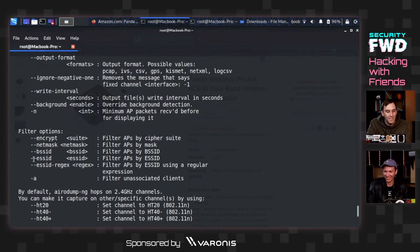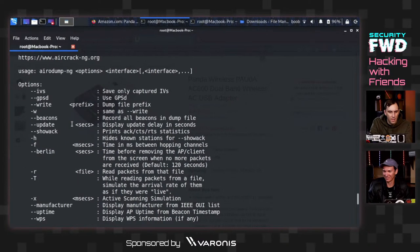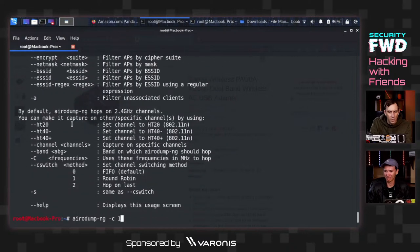All right, so by using this ESSID filter, we can make it so we don't see anything except the thing that you don't want to blur. So let's do airodump-ng with channel one, is it -c1? Yeah, it should be -c1. And then the ESSID option. Essentially what this is going to do is only show us this access point based on the network name. Oh, the name. Okay. Let's try it.